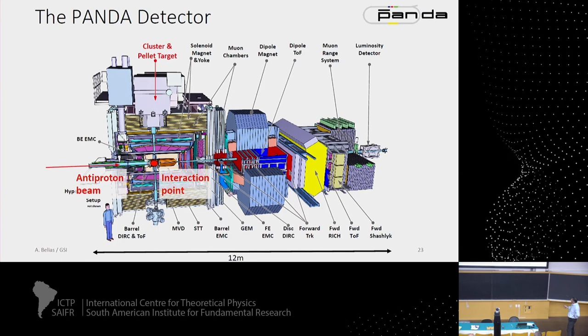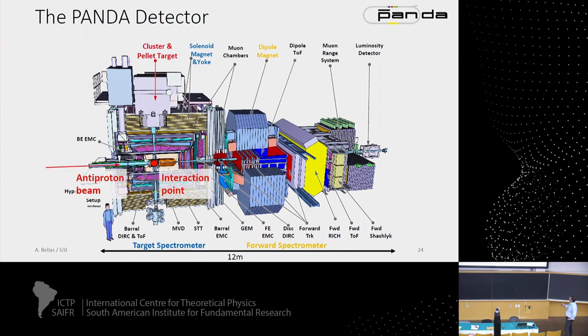So it's basically capable to inject its own target, having its own internal fixed target in there. The region around the interaction point also is called the target spectrometer, as it has a large magnet here and it's around the target. And everything which is then after the target spectrometer, we call the forward spectrometer. And you see with the color denoted here, the spectrometer of the forward region. We use this large dipole here. And for the target spectrometer, we have a solenoid magnet in here.